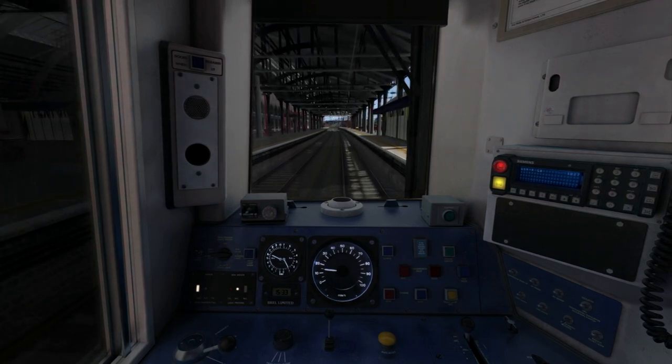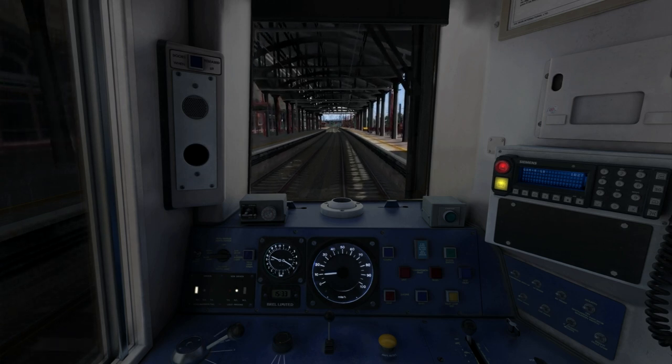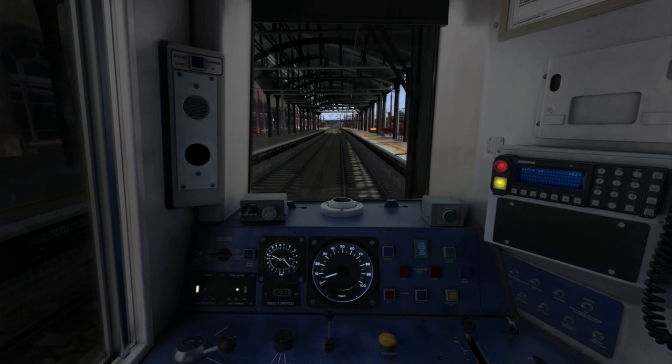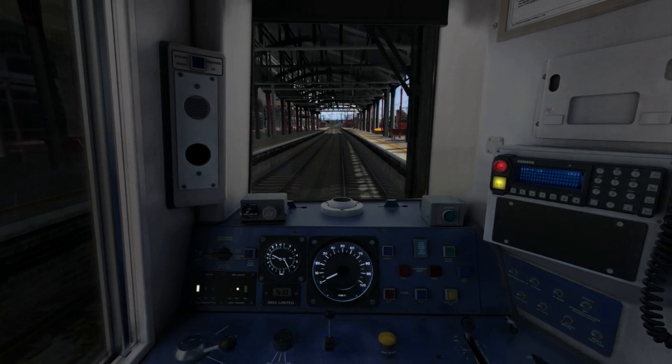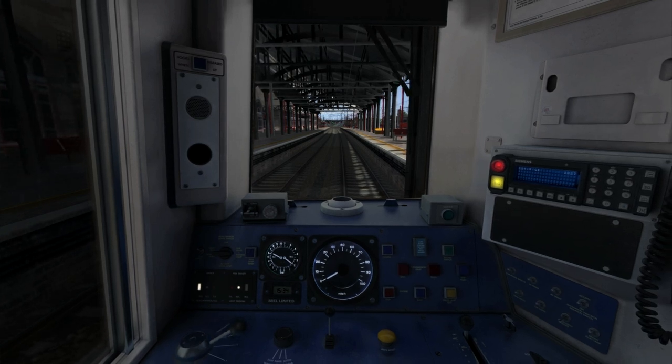I also noticed that the building on the right has the dreaded missing texture bug, and again I'm not sure why that is, as I've got all of the assets required to run this route installed, but it does happen sometimes. I've had a couple of routes where I've seen that before. And so here we are, arrival at Preston.